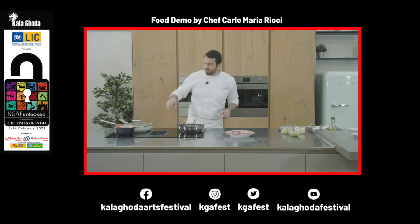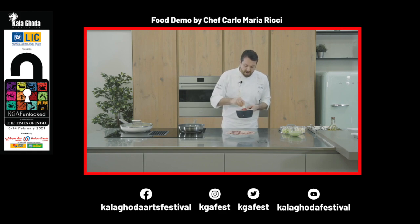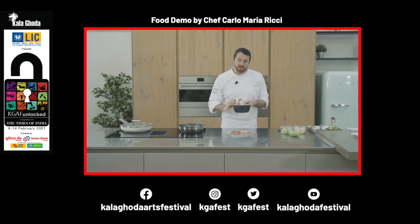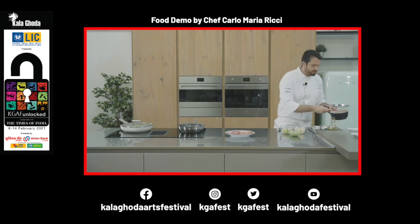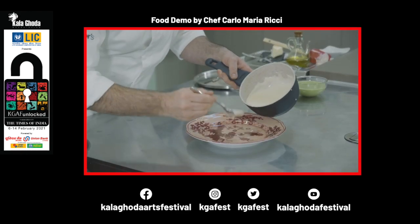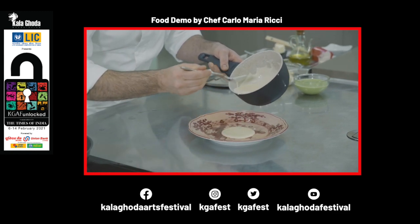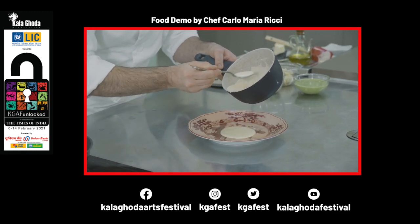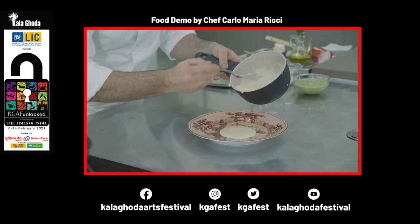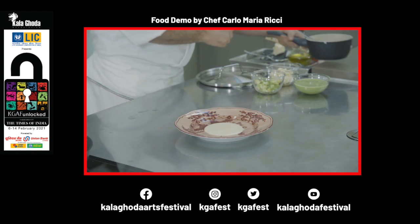I wait for the cabbage to come back to heat, but in the meantime, I'm going to keep moving. So first thing, my fondue of Parmigiano Reggiano. This, as I said, is going to be the sauce that goes on the base of my plate. So first thing, a good dollop right in the center. Don't worry, the sauce is going to move around the plate itself, so you don't need to do much.